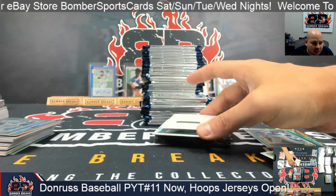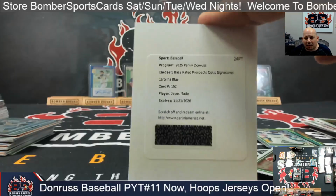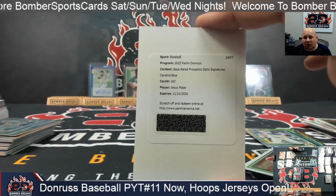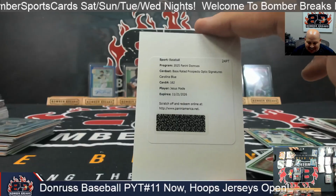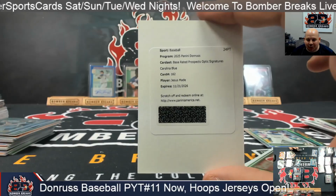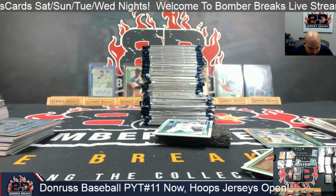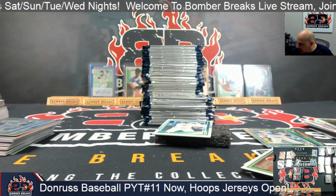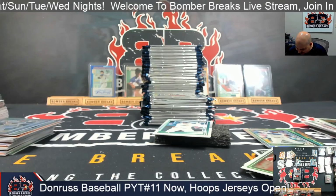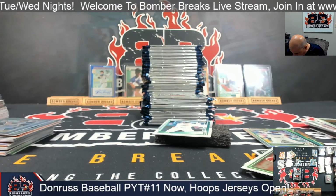And for the Milwaukee Brewers, Daniel, this Jesus Made boom is for you. Base, rated prospects, optic signatures, Carolina blue on the Jesus Made. Really nice one there. I'm not quite sure what they consider Carolina blue in this one, but I'm hoping it is as low as I can for you. Good luck with that, but glad we got it one way or another.